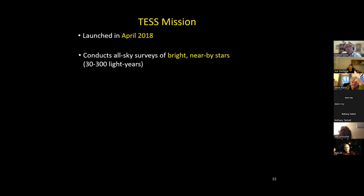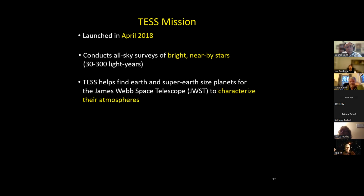The TESS mission is distinguished from, you may have heard of Kepler. The Kepler mission focused on a small patch of sky as opposed to doing a survey. And it focused on sun-like stars that were further away than the stars that TESS is looking at. In fact, one of the primary missions of TESS is to help find candidates for the James Webb Telescope to characterize their atmospheres, which in fact it has done. It has already met and exceeded its mission requirements. To date, literally as of today, TESS has found over 6,000 planet candidates and has confirmed 285 exoplanets.